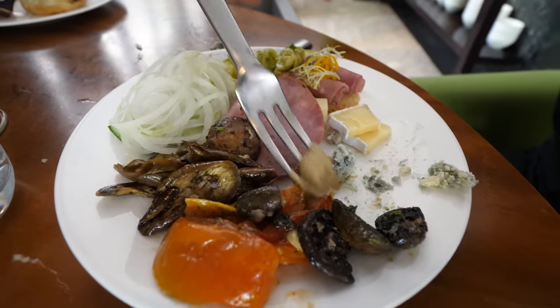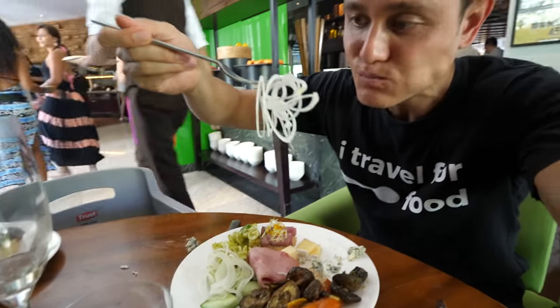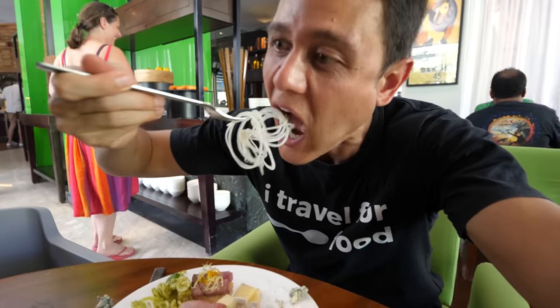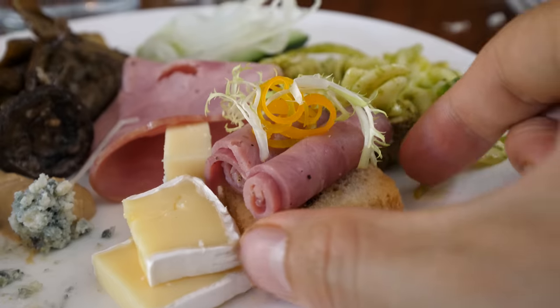Whew. Oh. It's really good though. Mm. It's really creamy. And you can definitely tell that it's been alive for a very, very long time. With some mustard. Mm. Follow that with some onions. Oh, that's a lot of onions. Mm. That cheese is actually really good.